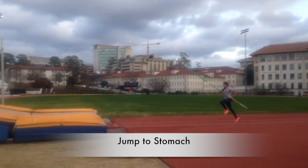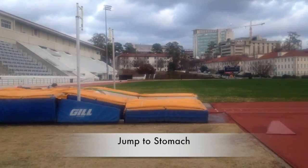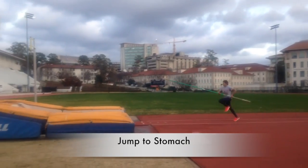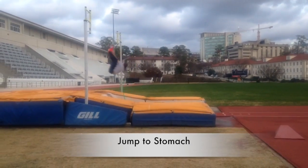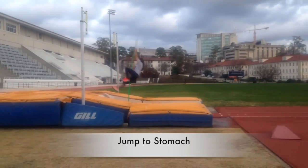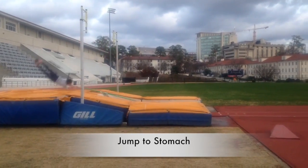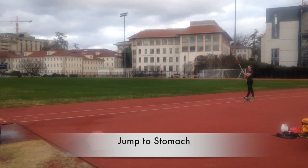From four lefts, we start with a straight pole. We execute a full jump to our stomach. Emphasis is on all phases of the jump: the run, the takeoff, the swing, the turn, and the push-off. When an athlete has mastered the straight pole, we move to a flexible pole. You can see how this drill looks way more like a real jump.